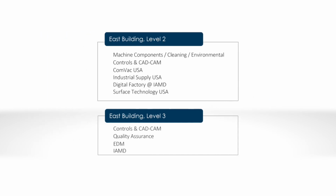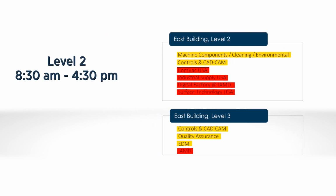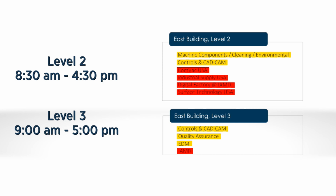The East Building houses 4 pavilions, and our partner Hanover Messe's 4 co-located shows on 2 levels. Level 2 is open from 8:30 a.m. to 4:30 p.m. On Level 3, open from 9 a.m. to 5 p.m., the East Building houses a restaurant, a beer garden, and the IMTS store, where we'll be giving away an exclusive item from 1 to 4:30 p.m.